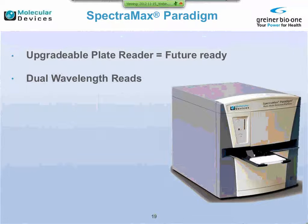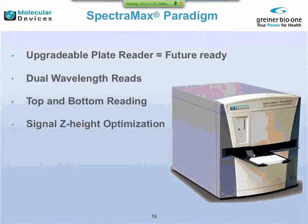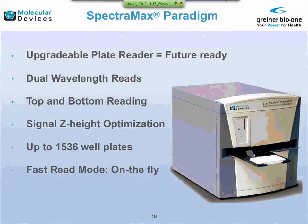And with the integrated photomultipliers, we actually have two of them. You can easily perform dual wavelength experiments in a very fast manner, also increasing your data quality at the same time. It allows you to do top and bottom reading, and with the option of signal optimization, you can focus the signal into the right layer to get the best sensitivity with your assay. You can use 6-well plates up to 1536-well plates in high throughput settings. On top, we offer a fast read mode, called on-the-fly, to read your plates even faster than with a standard reading mode, especially for high throughput design.